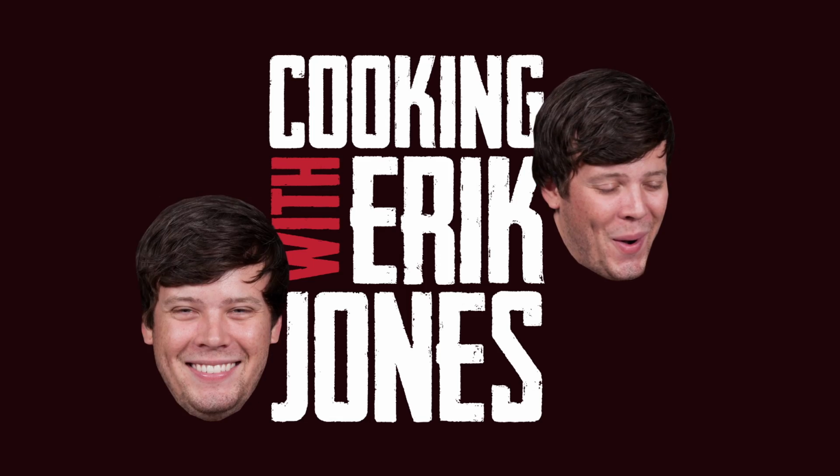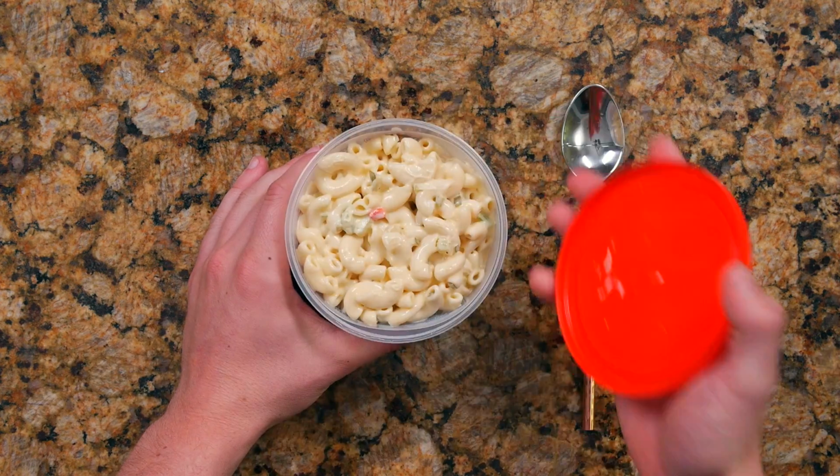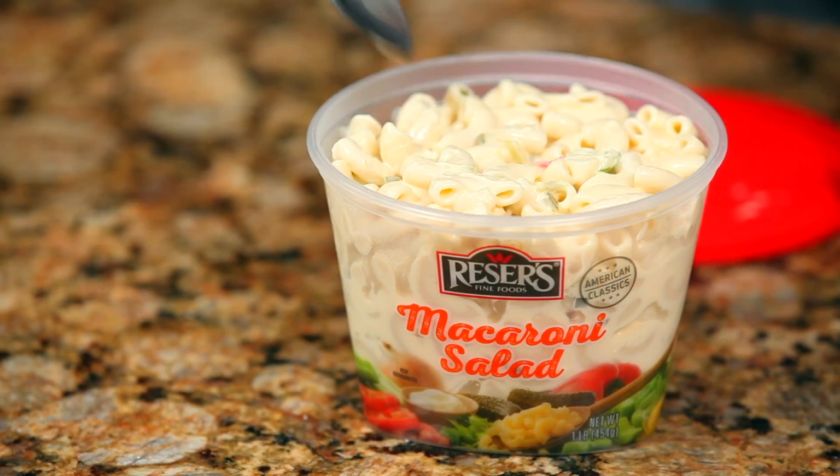Today on Cooking with Erik Jones, we're gonna make some Reese's macaroni salad. Don't even need a plate. I eat this right out of the container.